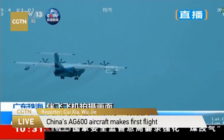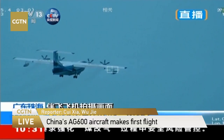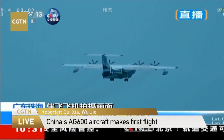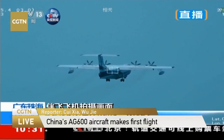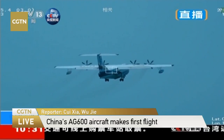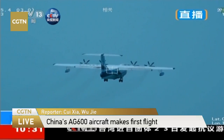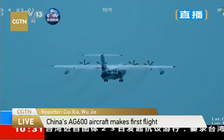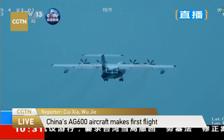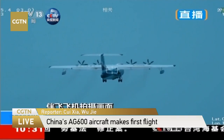From our camera, we can tell from the picture that the landing gear, the engines, the tail, the wings, everything is very stable and operating well. We are now on the escort plane, and we are preparing for landing.